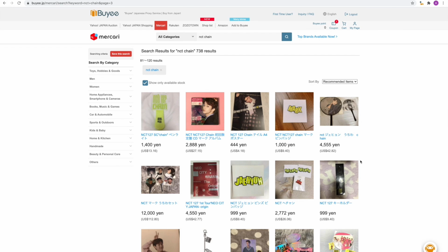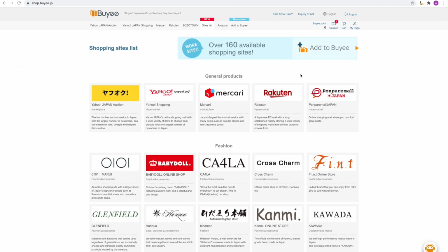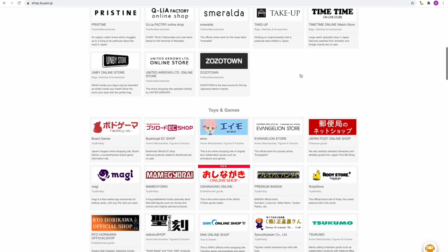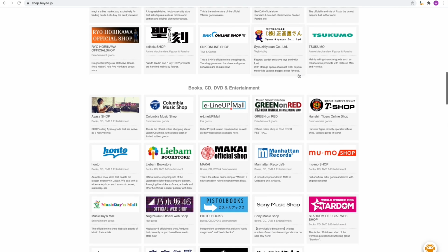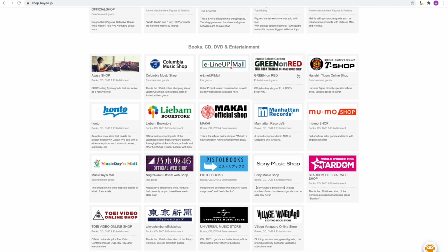So older albums. If I'm looking to buy a new album or an old album that is sealed, I will buy it off either the website using the Buyee extension, or I would buy it off Buyee using the stores that they have listed. They have a shop list here that you can take a look at. They have a lot of different stores you can buy items from, not just albums, but I just use it to buy albums and K-pop things.